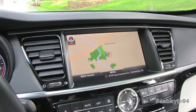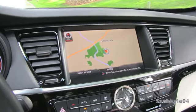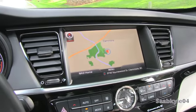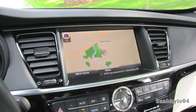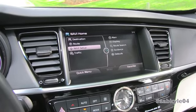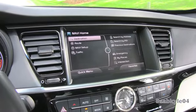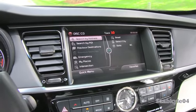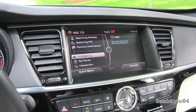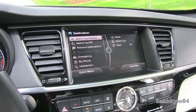The navigation system does have real-time traffic updates, so you can access the destination screen via the shortcut key behind the map screen in the center stack, or in the little tab in the bottom left-hand side of the screen. Within that, you can choose your route, setup, traffic updates, and you can either click down on the wheel or tap it to the right to access the sub-menu. Search by points of interest, emergency roadside assistance, favorite locations, and more.